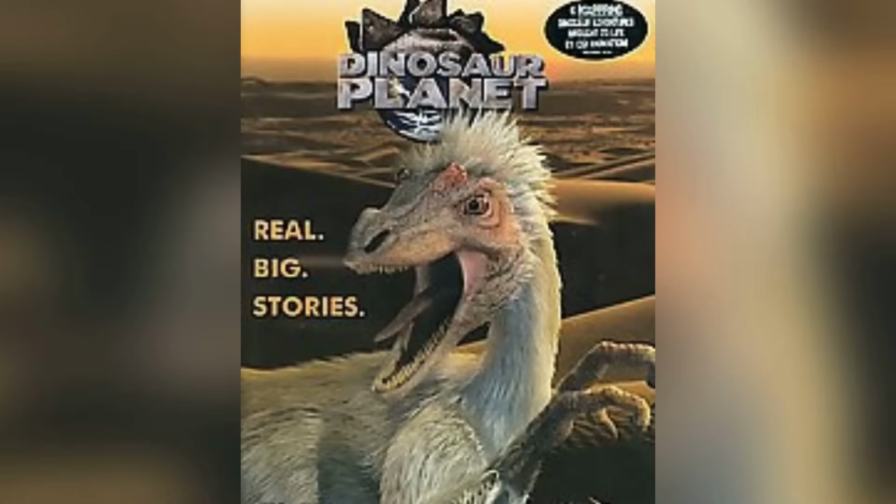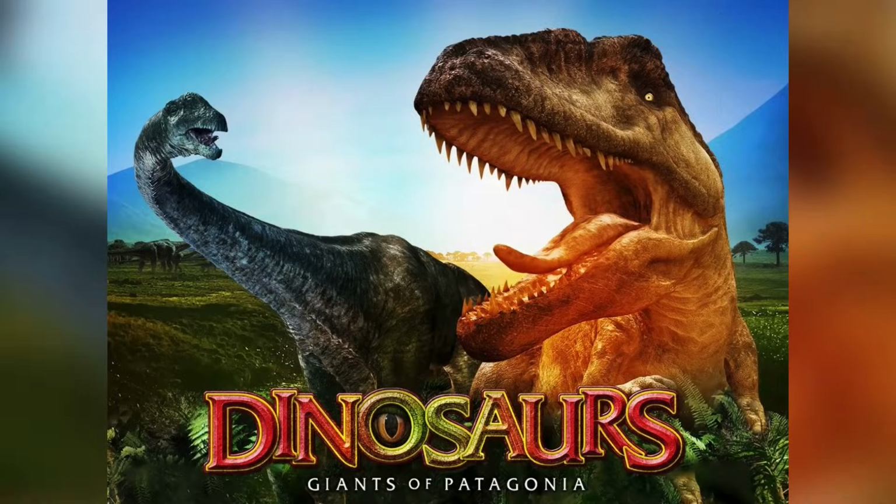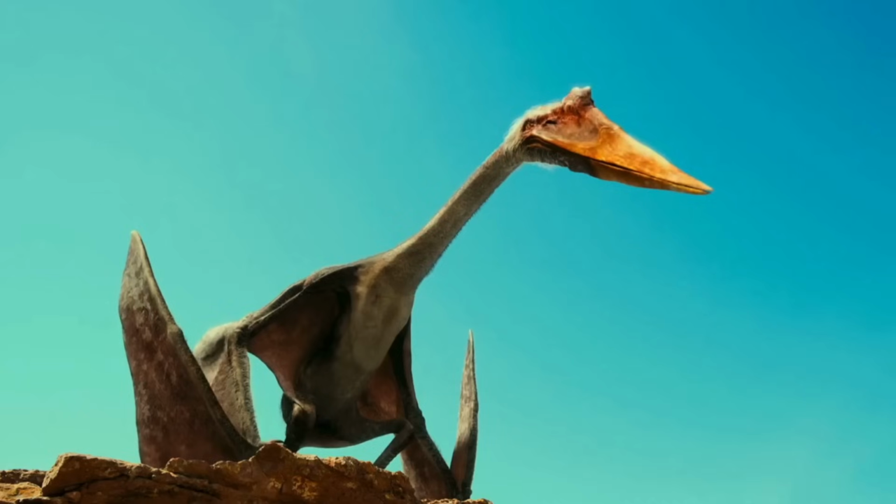Then Dinosaur Planet, we have a very, very skinny one once again. The head's pretty small. The crest looks kind of cool. Very straightforward colors, but look how skinny that neck is. Look at the lack of pycnofibers. Look at my boy. He's not doing too good. And then we have Dinosaur Giants of Patagonia. We get to see a Quetzalcoatlus flying through the air, and this design is definitely a huge improvement.